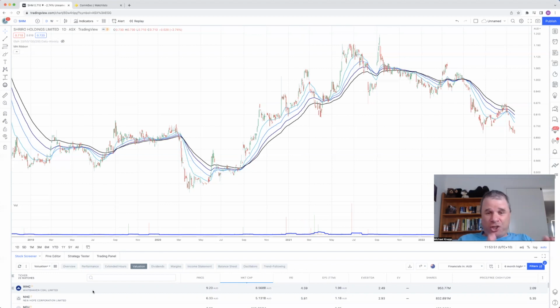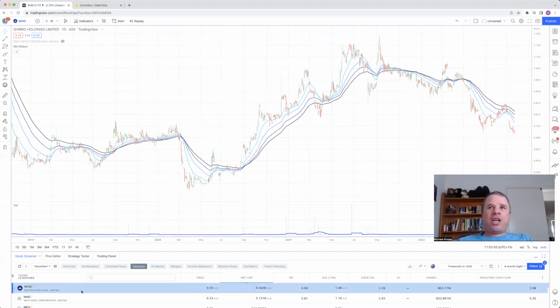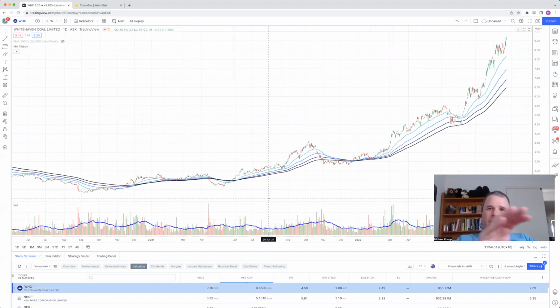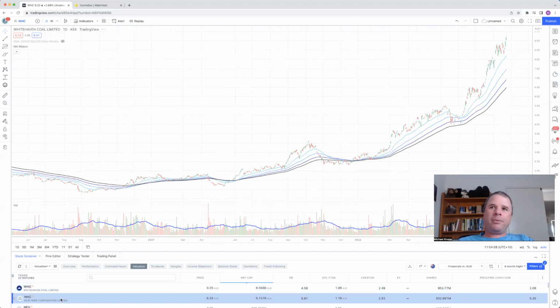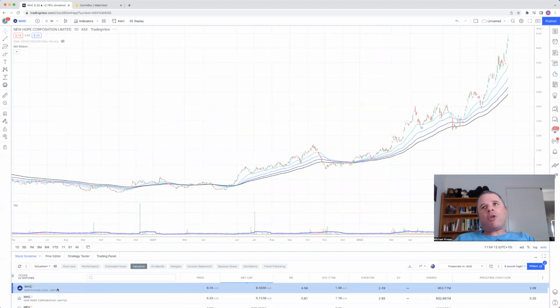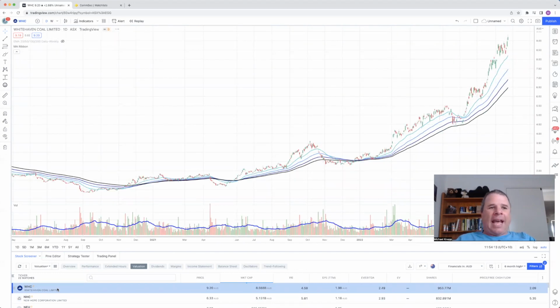You should just see the very fact that Whitehaven Coal's share price is in a beautiful uptrend. Look at that uptrend. Wow. It just seems like the uptrend is accelerating, which I get a little bit wary of, and probably the same with New Hope. Yeah, look at New Hope. My problem is, when you look at the P/E ratios of both of these companies, Whitehaven 4.6, New Hope 5.8, you might think there's really good value here.